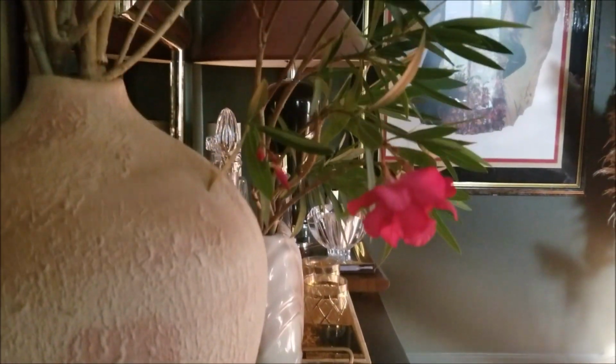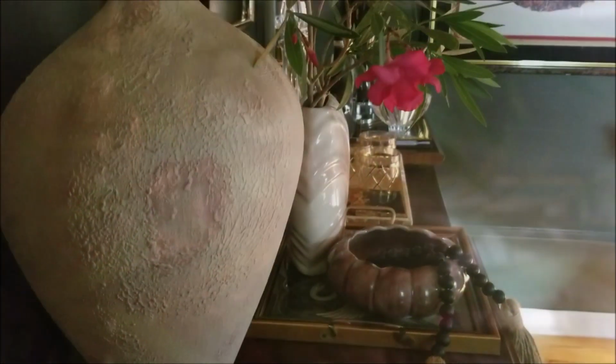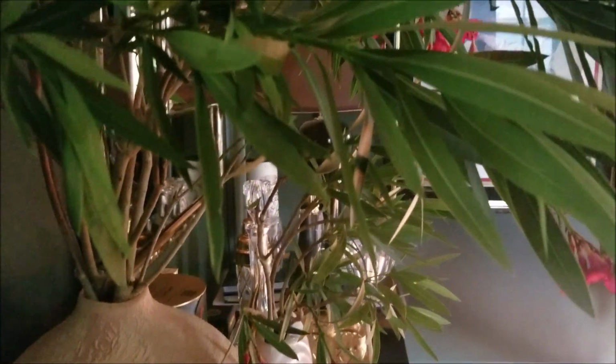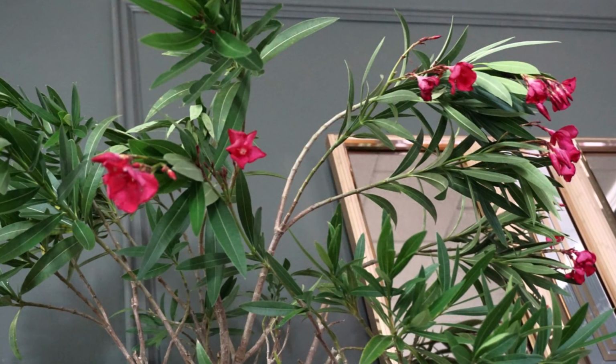That burst of pink color just looks so stunning against the dark green walls. Now I see why pink and green is such a popular color combination. I mean, mixed with a little bit of gold, that green and that pink just looks stunning to me. So it was a nice, fresh look on the bar cart with that big vase.